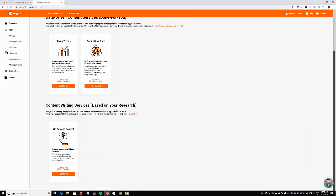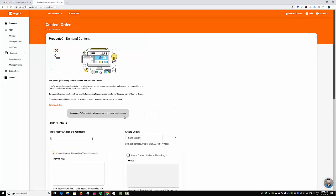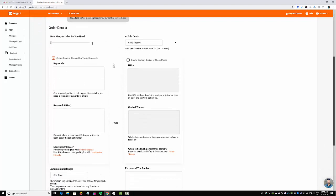Now, if you are a marketing intelligence wizard and you live, breathe this stuff, and you have every subscription to every tool, good for you. That's great. You still probably don't want to sit down and write a bunch of articles, all right? So in this case, you can either just hand us a bunch of keywords for essentially competitive gaps, or hand us a bunch of URLs. So content that's performing really well, stuff that's trending, stuff that is really having an impact. Just send us that page and we'll create something similar for you. So it's either or. You can't do both, at least not in one order.